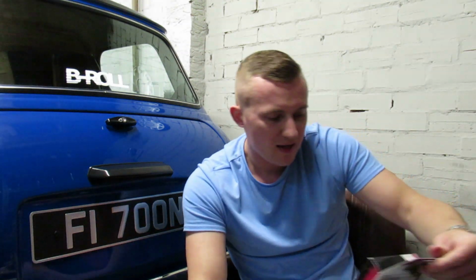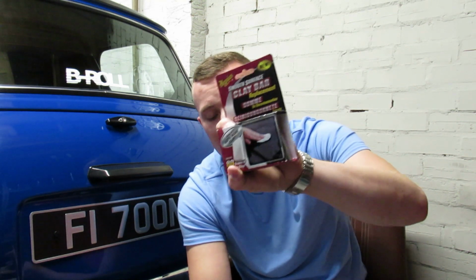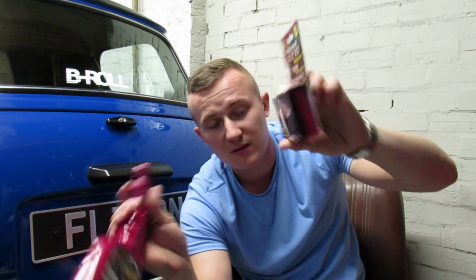Loads of them. This isn't really car cleaning, but it's decontamination of your paint. So if you've got overspray and all that kind of stuff, it's clay bar. Again, Meguiar's. Really good stuff.